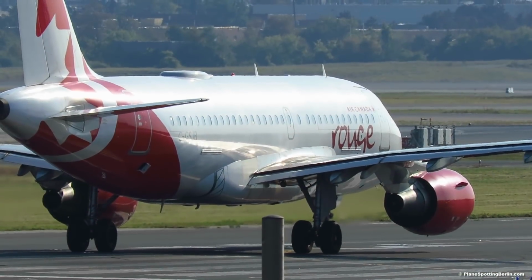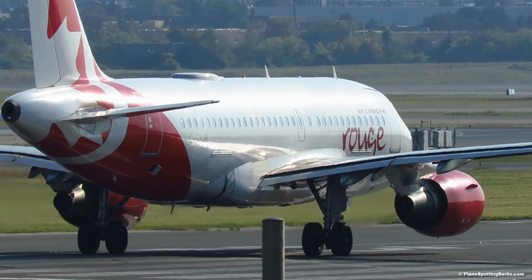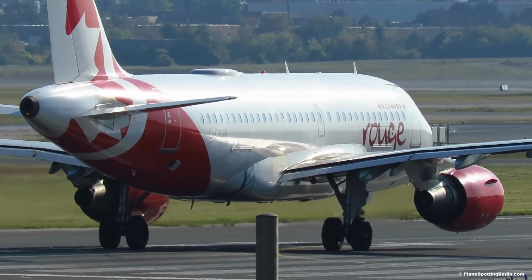Wind 360 at 10 knots, clear for takeoff, runway 23. Air Canada 418, Toronto Tower, line up runway 23. Line up runway 23, Canada 418.